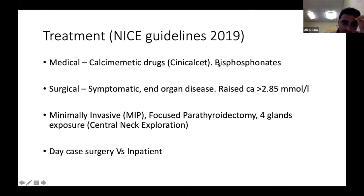But hey, we surgeons, we like to operate, and where do we get involved in making those decisions? If the patient is symptomatic, then that's an indication to operate.